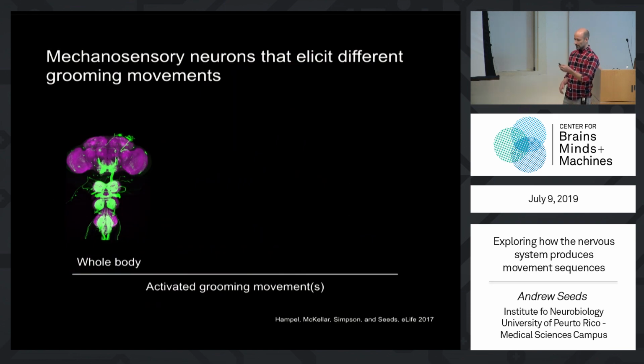All of those sensory neurons form axon bundles and then project into distinct sites in the central nervous system. Depending on which body part you're coming from, you're going to a particular site in the brain. These neurons here are mechanosensory neurons coming from different parts of the head. These are coming from the front, middle, and hind legs. And then mechanosensory neurons coming from the wings project here.